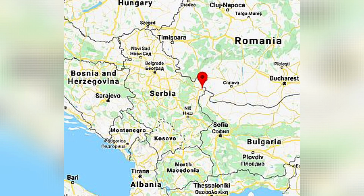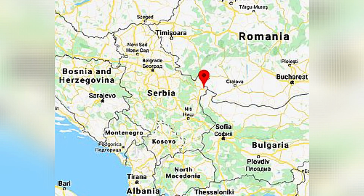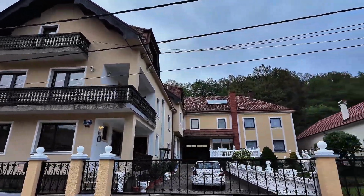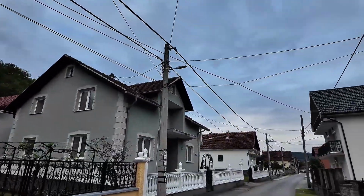Negotin is in the eastern part of Serbia, and it's not as big an area as Belgrade or Novi Sad. People that are looking for real estate like to come out here looking for cheap real estate. However, the one downfall is that there's not a lot of economic prosperity here, or things that you can do, but it's still a very beautiful area.